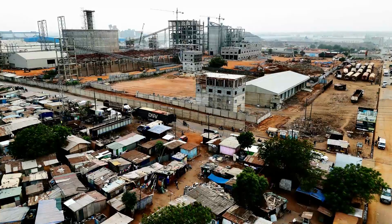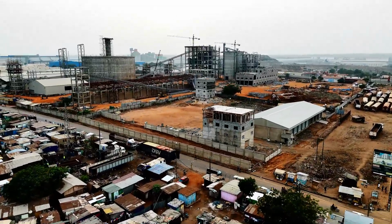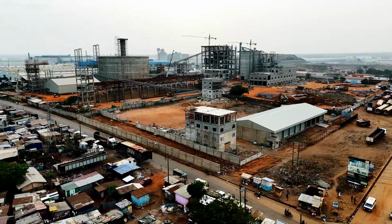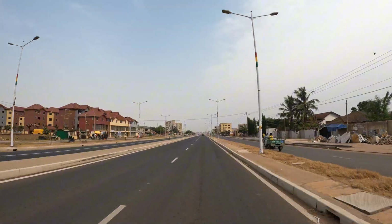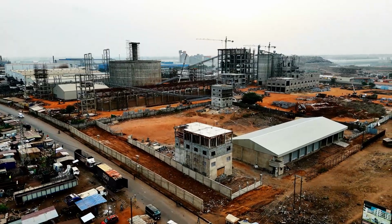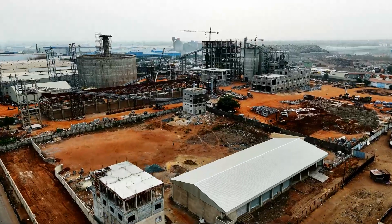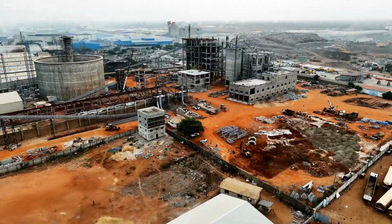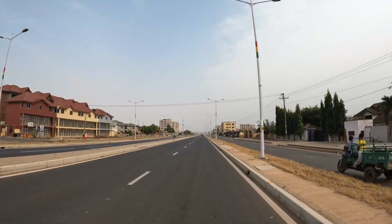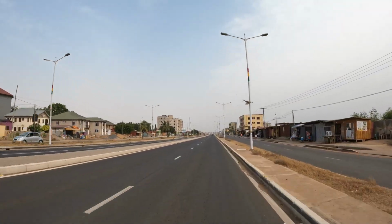One answer is simple and powerful. Add local capacity, invest in newer plants, and produce more, closer to where projects rise. That is the promise behind the Star Cement factory now being built in the Pong industrial area, just inland from the upgraded Tema port and near some of Ghana's busiest logistics arteries. Seek Ghana.